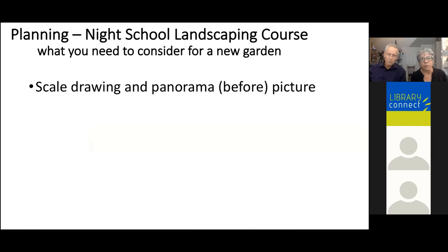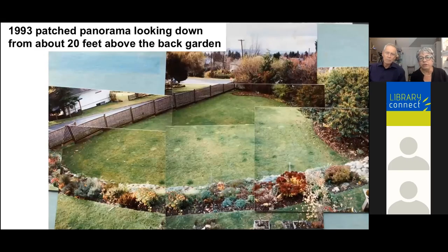And we naively thought we would be talking about plants, but that was only the last couple of classes. Instead, we spent a great deal of time on learning what we should be thinking about and observing in order to make a nice landscape garden. The first assignment was to pick a part of the garden we were going to work on, do a scale drawing, and do a panorama picture. So this picture you've already seen, we didn't have a panorama camera, so I patched together the panorama of the backyard where I was going to be working on.